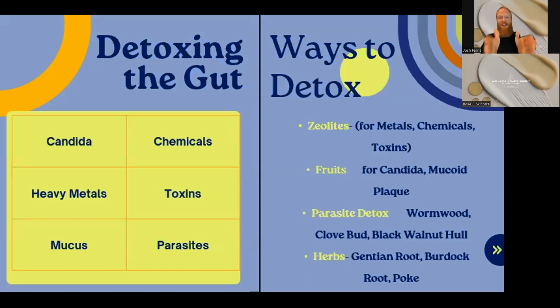And here's some good things. These are all the bad things. The good thing, guys, is there are some easy ways that everyday common people can do. And here's a couple ways to detox the gut. Zeolites. Zeolites are basically volcanic ash in a nutshell. And they're very good at grabbing heavy metals, chemicals, toxins, mucus, bad bacteria, and taking that stuff outside the body.